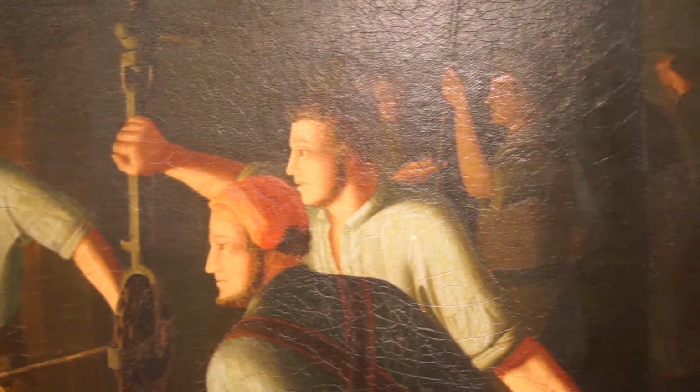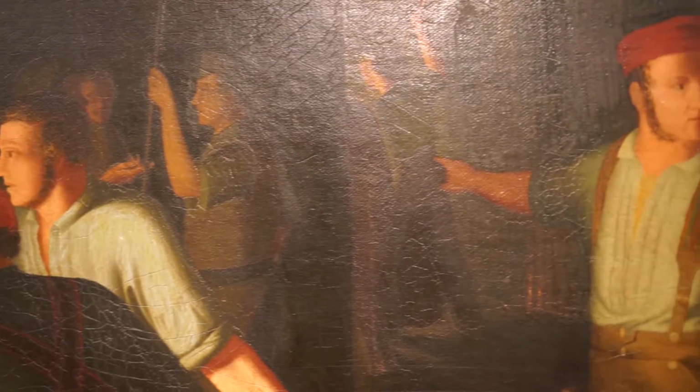One of the charming things about it is the more you look, the more you see, because of course most of the painting is actually in shadow, but it's not just black. There's lots of detail in there for you to see.